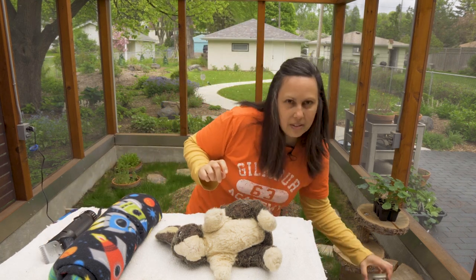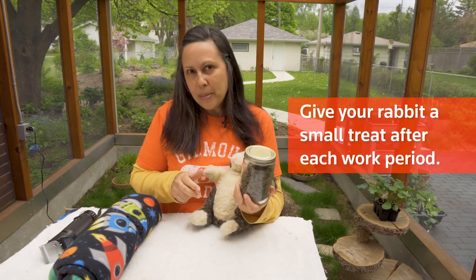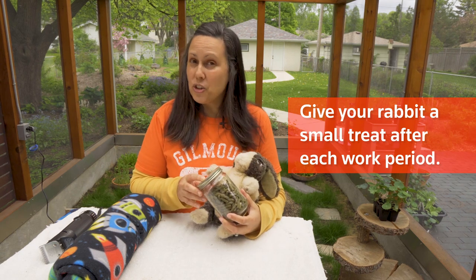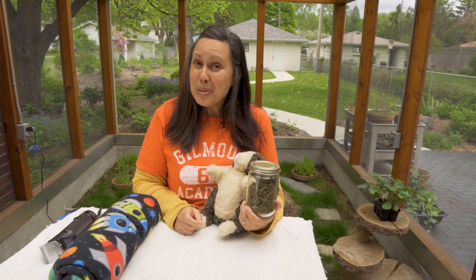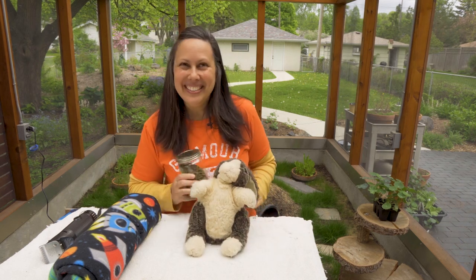Also, don't forget a very important part. When you take a break, give your rabbit a treat, because then they know, hey, I endured this thing that I don't enjoy, but I'm going to get a treat every time they give me a break, and that makes it a little bit better. That's an important part. Thank you.